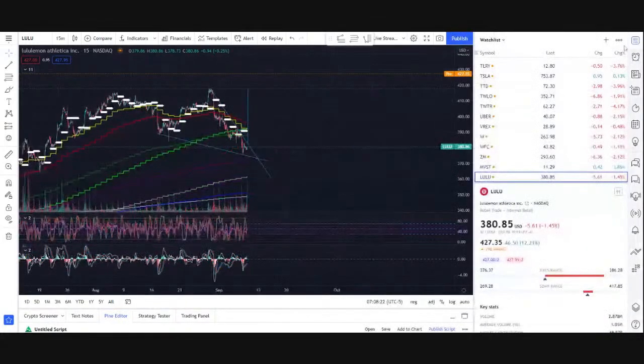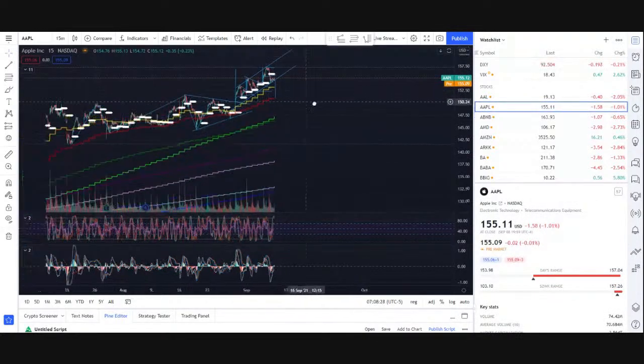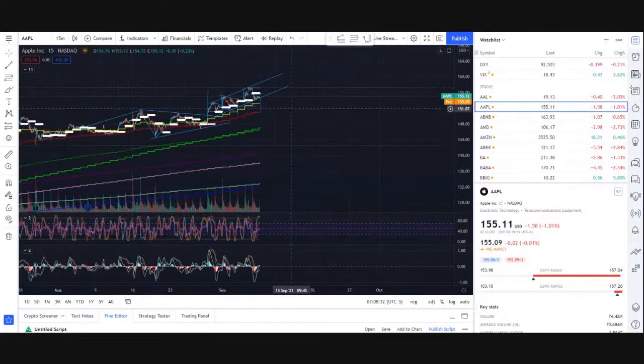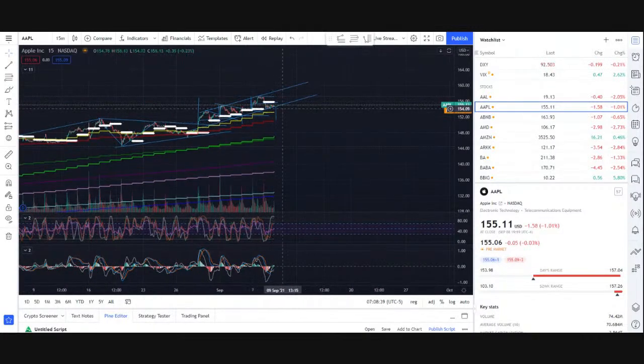Let's look at some other stocks. I went over a bunch of these last night. If you watched last night, not much is going to change today because it's pre-market. But honestly, something's about to happen here with Apple. We're right on this trend line that it's been following up. Looks like it might break down, but not necessarily.